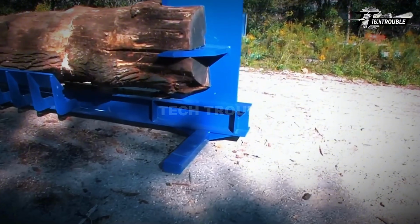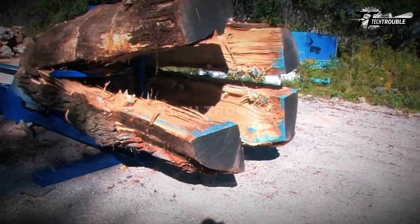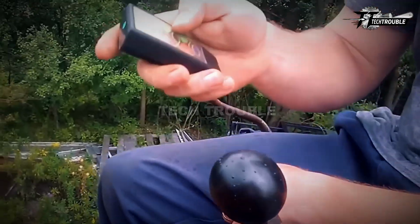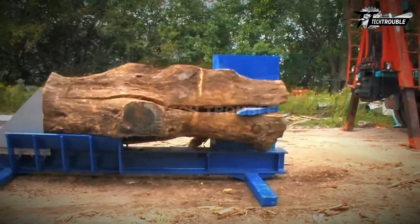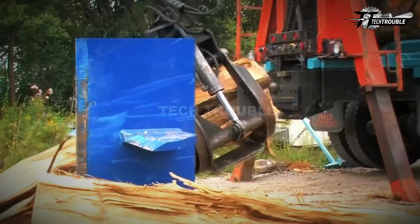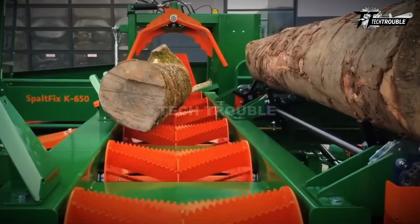Watch closely, because this is where brute hydraulics meet flawless engineering. A massive raw hardwood log is gripped, aligned, and then brutally driven into a sharpened steel wedge by an industrial blue splitter built for serious work. The force is unforgiving, splitting through dense grain like paper, sending each section cleanly down the rail, all while a grapple arm effortlessly loads the next log into position, keeping production tight and non-stop.